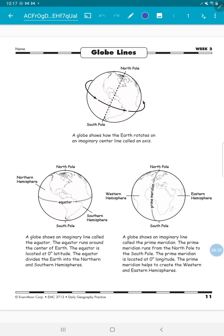So at 0 degrees latitude, there's this line that goes around the center of the earth called the equator. And it splits the earth into the northern half, or northern hemisphere, and the southern hemisphere. Okay? And then there's also one more imaginary line, but this one runs from the North Pole to the South Pole. It's at 0 degrees longitude, or long, because it goes up and down vertically. And its job is to separate the western hemisphere, the western half of the earth, from the eastern hemisphere, or the eastern half of the earth.